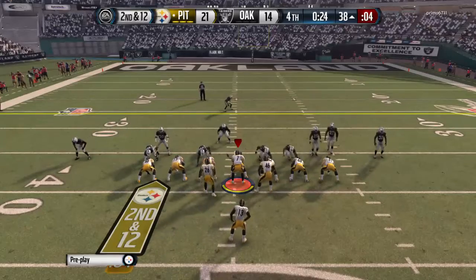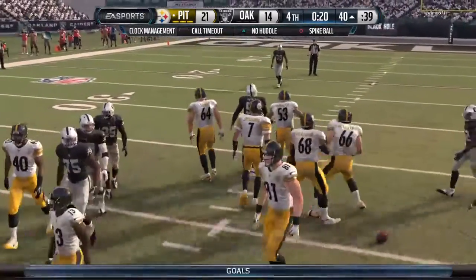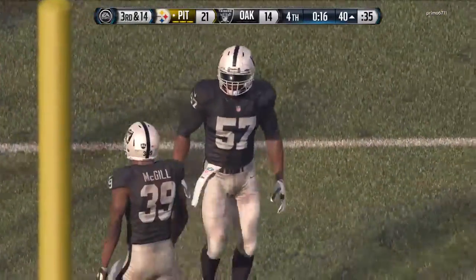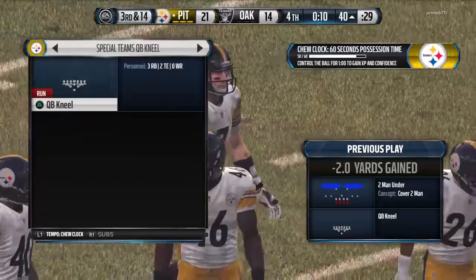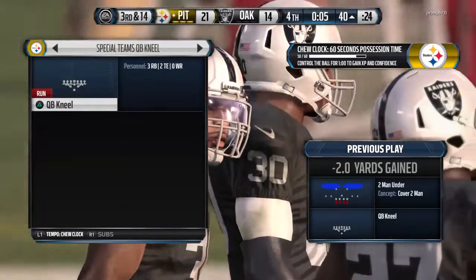This has got to be a blitz. Look how everybody's crowding the line of scrimmage. Second down and 12. Well, that's just the right call to make. In this situation, just run the football. Don't try to be some genius and catch the defense off guard. Manage the clock and just get this game over with. Loss of 2 on that play.